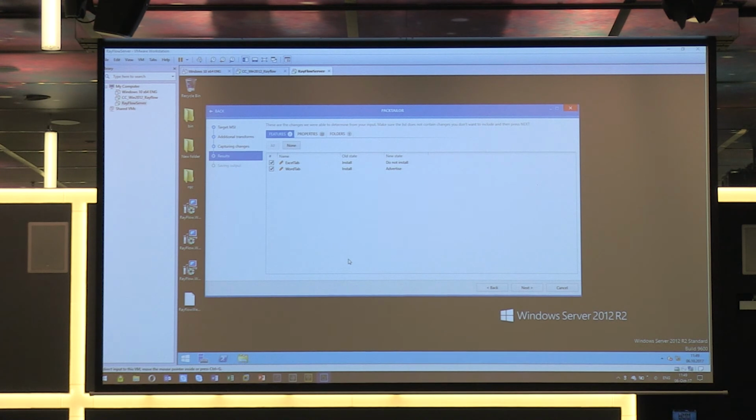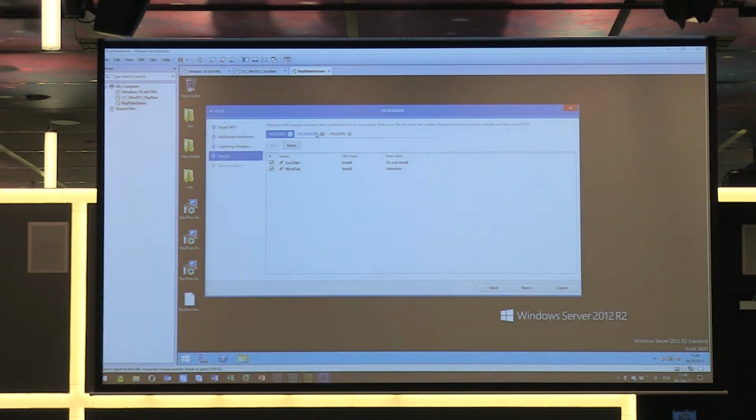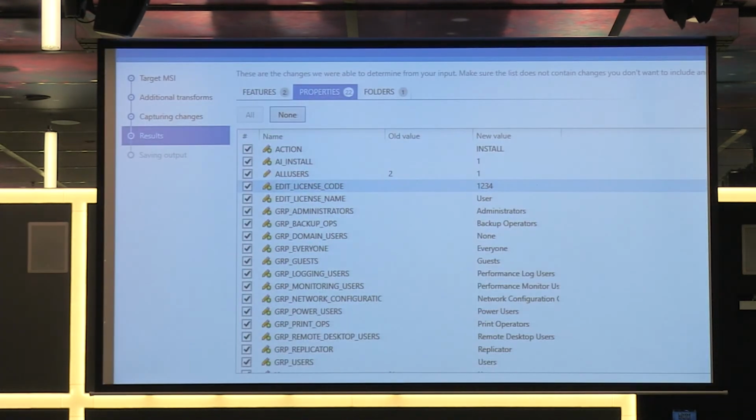And this is what RayPack has captured. So I changed two random features from that product, Word to advertise and Excel to do not install. So they have been captured. The important part would certainly be that one. So we have a property edit license code and edit license name. And this is something that you normally have to Google around to find out which property is responsible for that particular value. With RayPack running on the guest, it was just as easy as that. And all of these values are there.